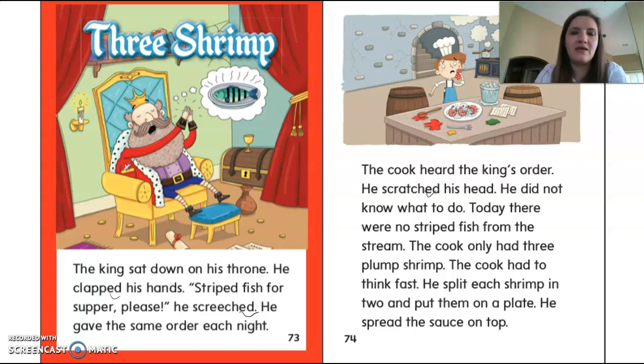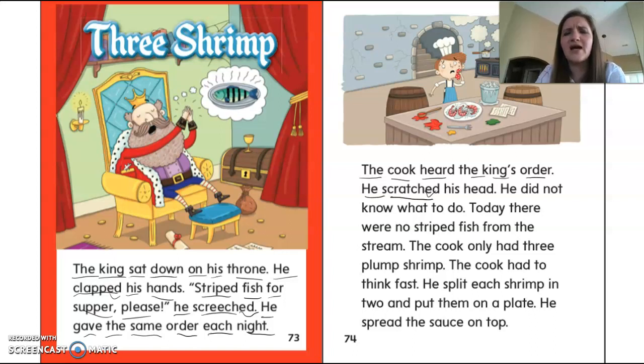Okay, ready? Begin. The king sat down on his throne. He clapped his hands. Striped fish for supper, please, he screeched. He gave the same order each night. The cook heard the king's order. He scratched his head. He did not know what to do. Today there were no striped fish from the stream. The cook only had 3 plump shrimp. The cook had to think fast. He split each shrimp in 2 and put them on a plate. He spread the sauce on top.